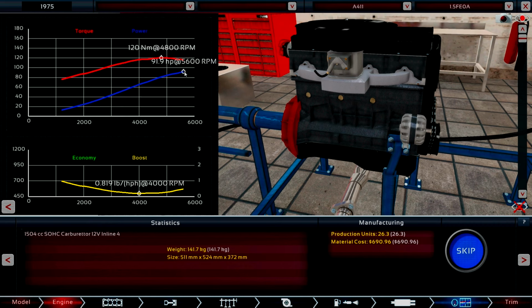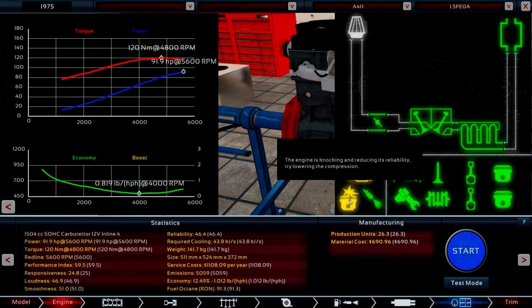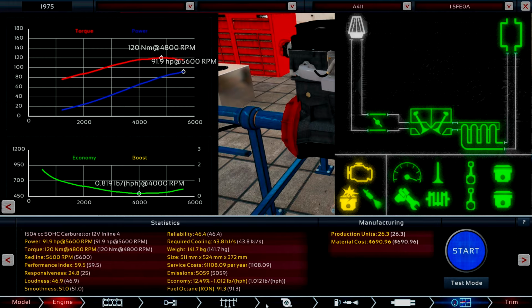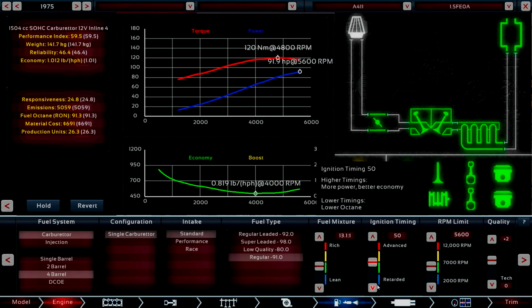Well, it looks like we got some more headroom on this engine, that's for certain. All right, so we're hitting some knocking issues, that's fine. But that gives us a good idea. So let's take a look over here. Our fuel octane is 91.3.